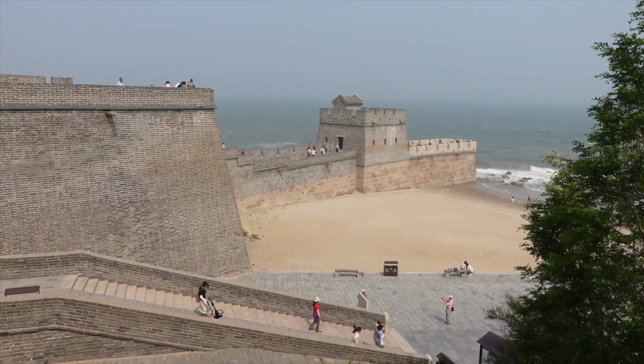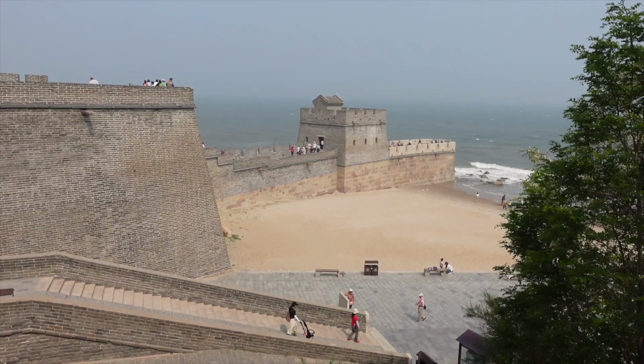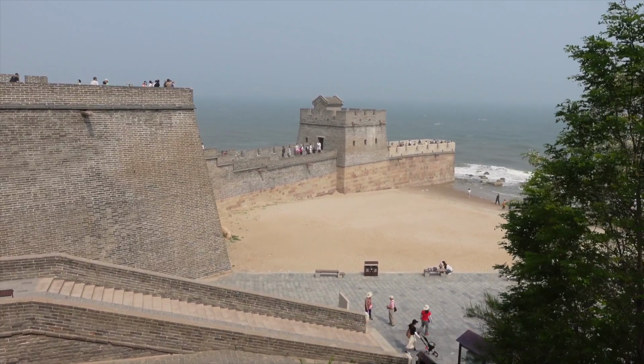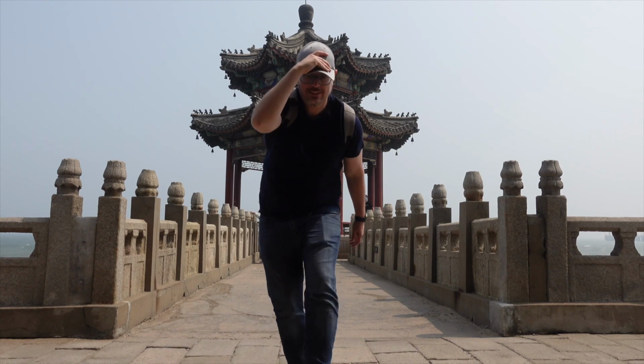So why do they call it Old Dragon's Head? They call it that because it looks like an old dragon's head. When you look at it from afar, it looks like the dragon is drinking water out of the ocean. My hat's gonna blow away. It's so windy. Okay, it's a little windy out here.